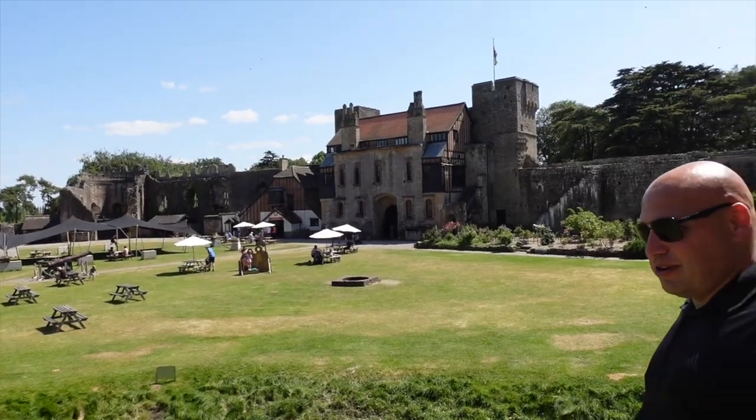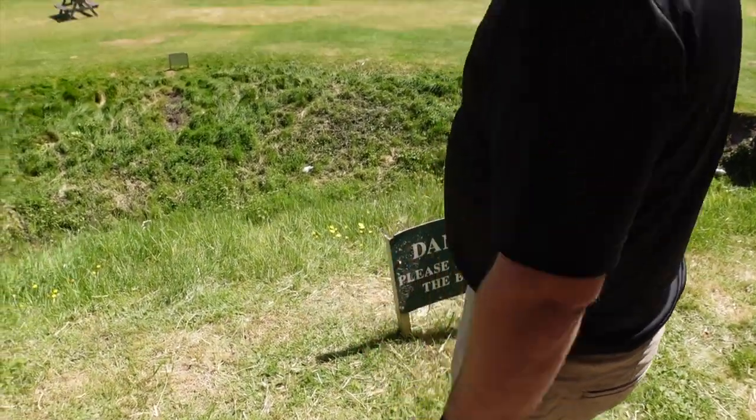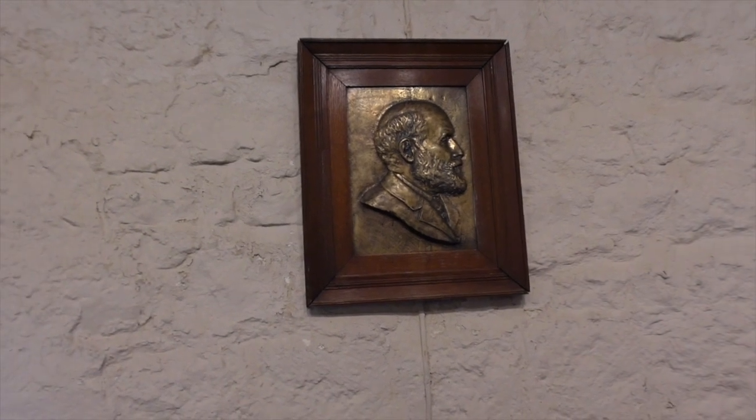So we stood on the mound now. Yeah. Right where it says danger, don't stand on the bank. Yeah, we stood on it. I would like my portrait done like that. Yeah.